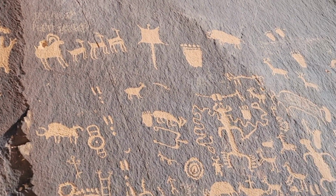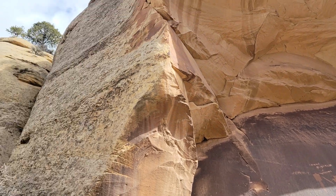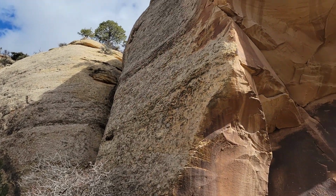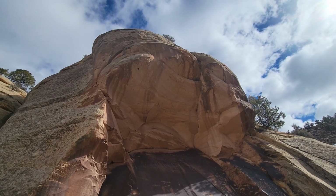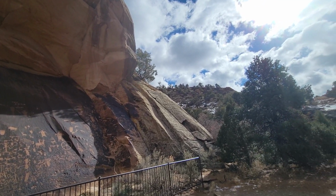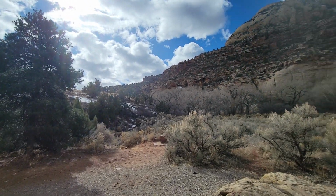Newspaper Rock. I'm gonna back up, show you where it's at. A giant overhang. I'm guessing that's why it's all black underneath of it. I don't know. But here's the surrounding area. Pretty cool.